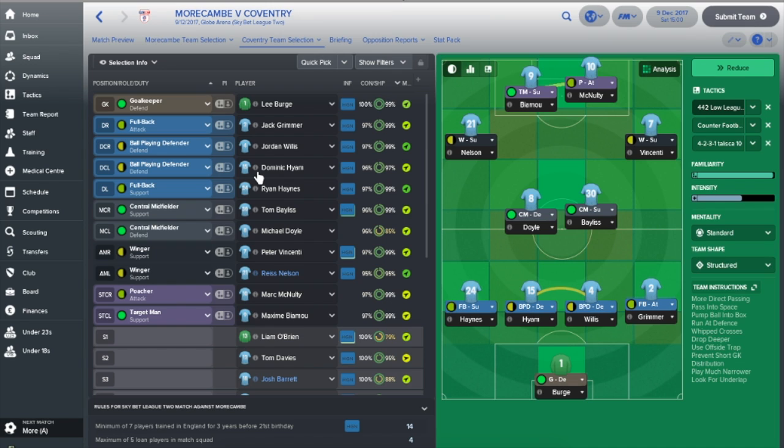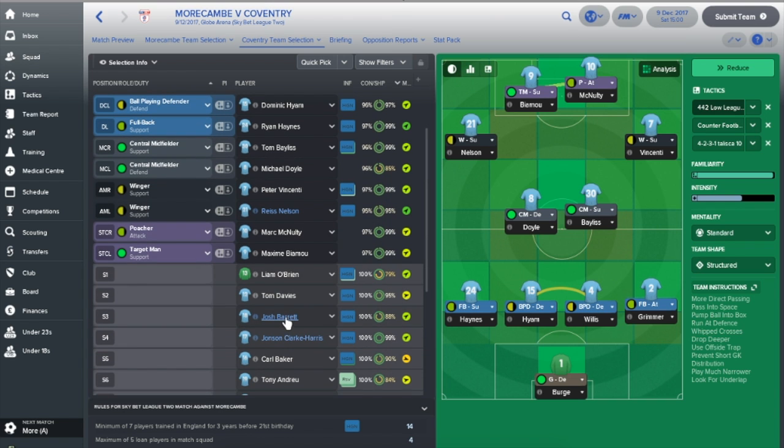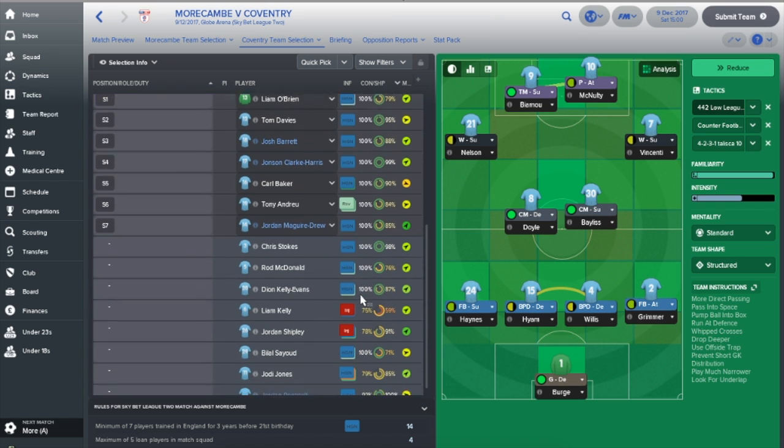Right, so we're virtually unchanged for our trip to Morecambe. Well, we are unchanged on the pitch. Off the pitch, we've replaced Dion Kelly-Evans for Carl Baker to give us a little bit more out wide into the second half of this game. Everyone else keeps their place, even Michael Doyle, who is knackered. We're not going to change that. We're going to keep that exactly the same. That is our starting 11.